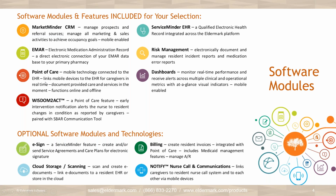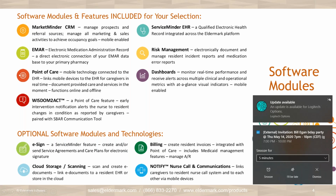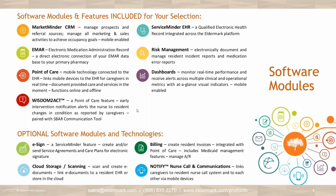Our point of care is kind of an add-on where if you do want to use tablets or mobile devices, you can take the assessment in the clinical piece, push out the schedules, create the service schedules for all the cares, and push that out to our point of care module. So now you're going in and you're just charting, instead of on a paper task list, charting on an iPhone or an iTouch or a tablet.